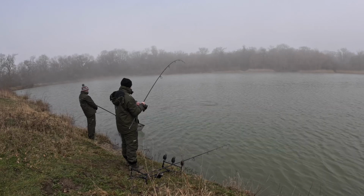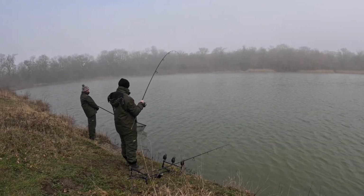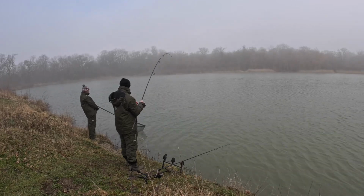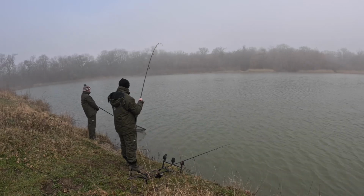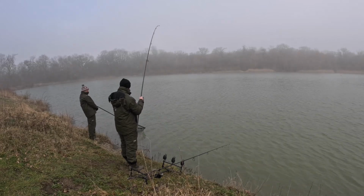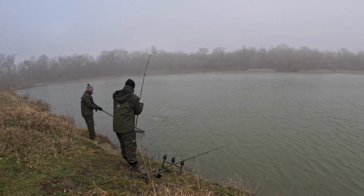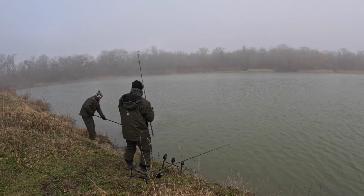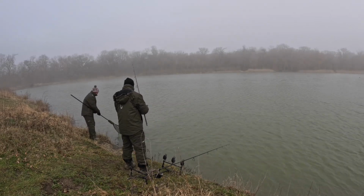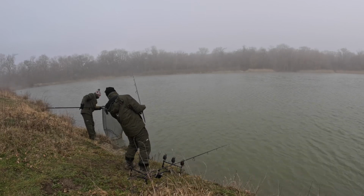Oh, that looks like a carp to me, Mark. A hybrid. Well, it's a cream. I don't think it's a big fish, but it's like a mirror. Oh no, it's a common. Quite a nice common actually. I'm going to say no to that. He's in the net. Looks like he's got a bit of a stumpy tail back here.